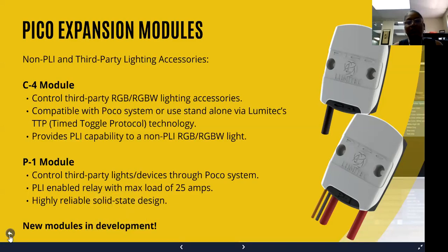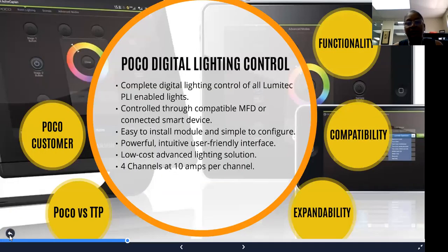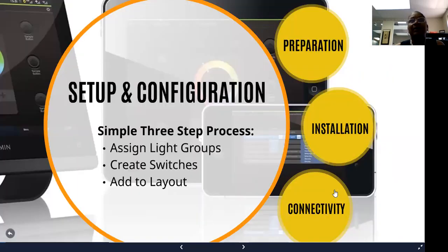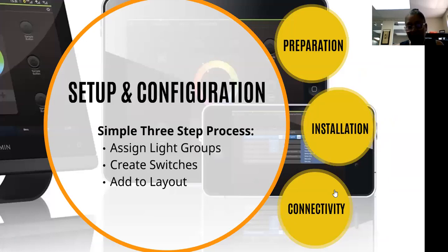Next, I want to spend a couple of moments explaining to you how simple it is to set up the POCO system. Basically, once you get into the POCO system, it's 3 simple steps that you go through in order to set up your lights onto the POCO system. You will assign light groups, you will create switches, and then you'll create and add a layout to your system. So once you go into the app, you'll know exactly what to look for.